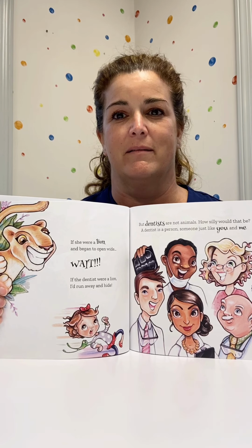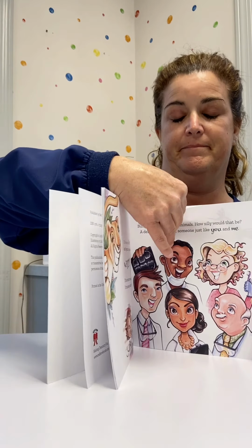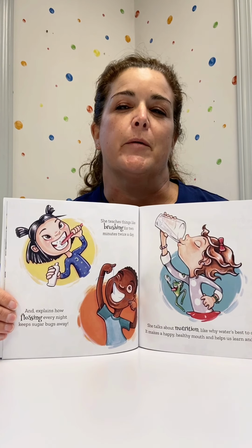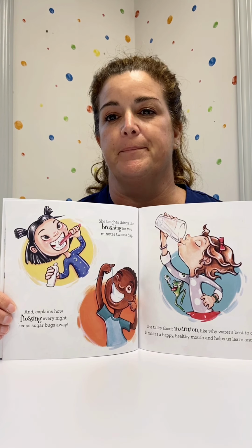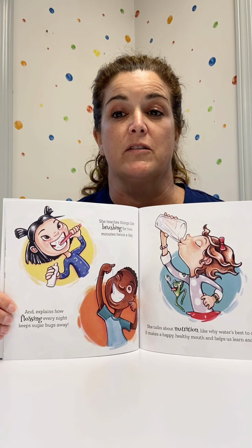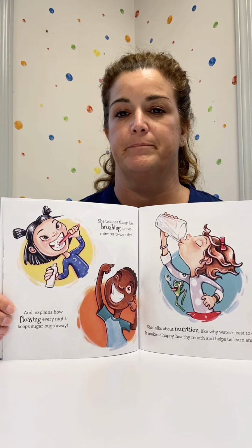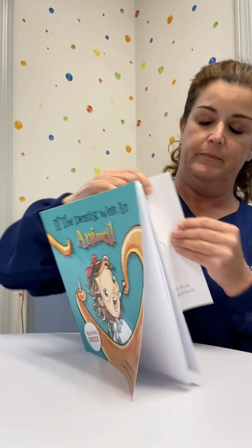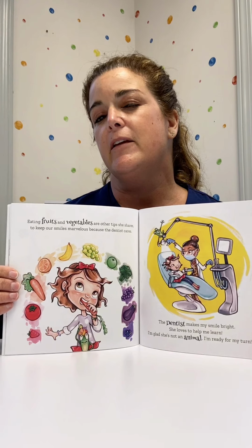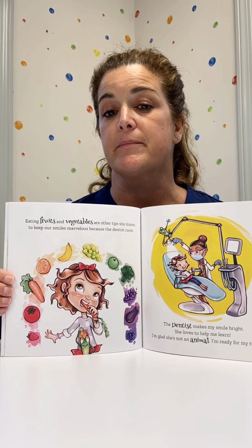But dentists are not animals. How silly would that be? A dentist is a person, just like you and me. She teaches things like brushing for 2 minutes twice a day and explains how flossing every night keeps sugar bugs away. She talks nutrition, like why water's best to drink. It makes a happy, healthy mouth and helps us learn and think. Eating fruits and vegetables are other tips she shares to keep our smiles marvelous because the dentist cares.